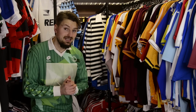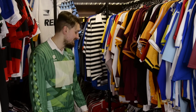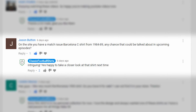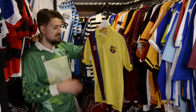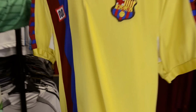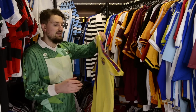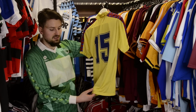So last but not least, I said I'd take requests, and I got one from Jason Button. He said he'd like to see the Barcelona C shirt that was worn in the mid to late 80s. Famous Meyba design, classic yellow with the Blaugrana stripes down there. All-time classic. Now, this shirt belonged to the C team, which during the 80s were referred to as the amateur team as well.